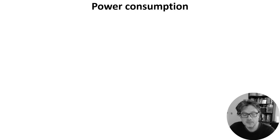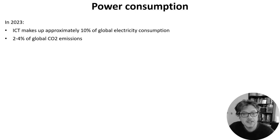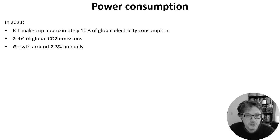So let's start by talking about one of the major reasons why neuromorphic computing is capturing a lot of attention at the moment: electrical power consumption. In 2023, ICT is estimated to be using around 10% of the world's electricity supply, leading to around 2 to 4% of global CO2 emissions. And that's growing at an average rate of around 2 to 3% annually, and so clearly at some point, something is going to have to give.